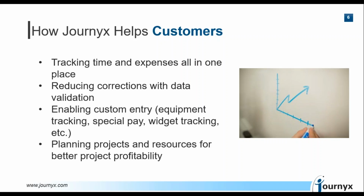We also have a concept of what we call a custom entry, and that can be used for things like tracking equipment utilization, say in a field services type company, or we've got a home health care company that tracks what they call special pay or bonuses in the application, and all that information can be fed into GP as well.